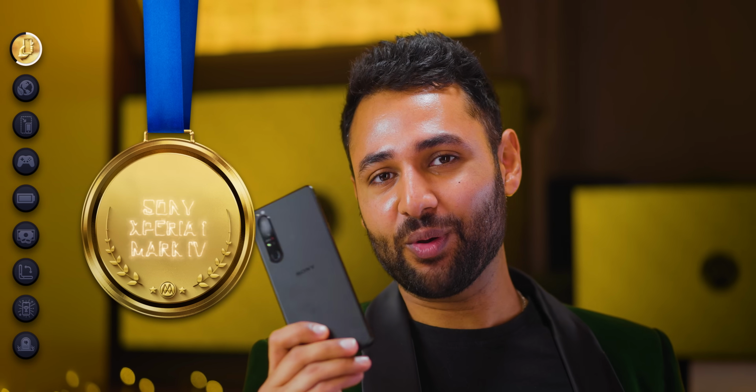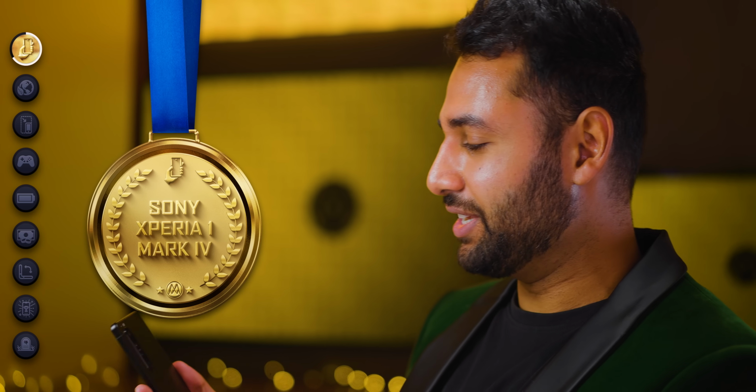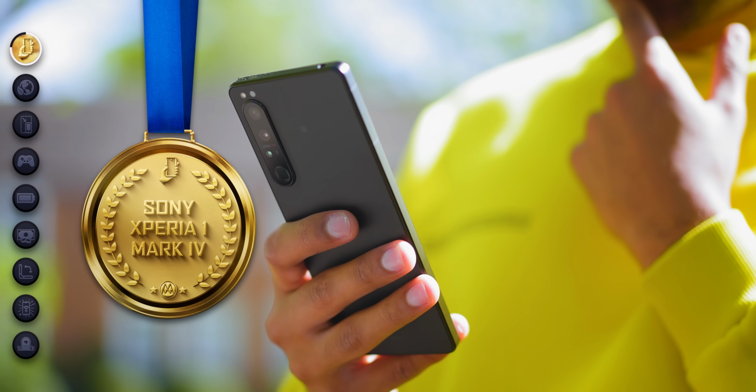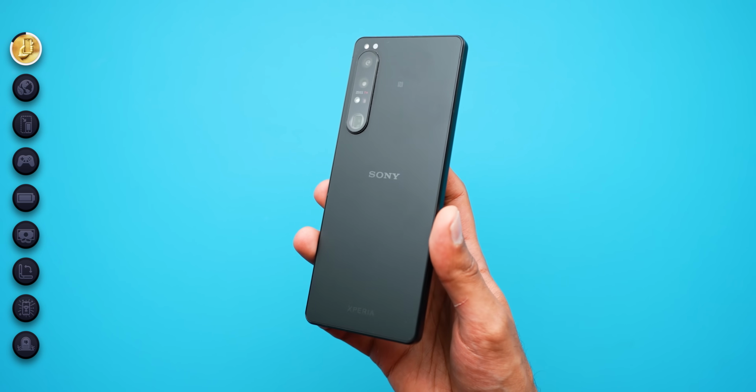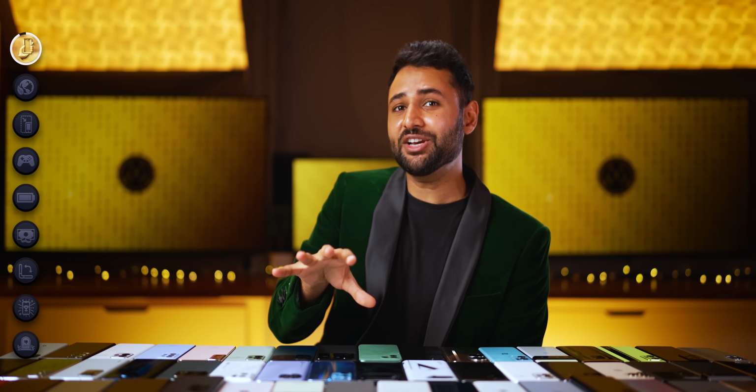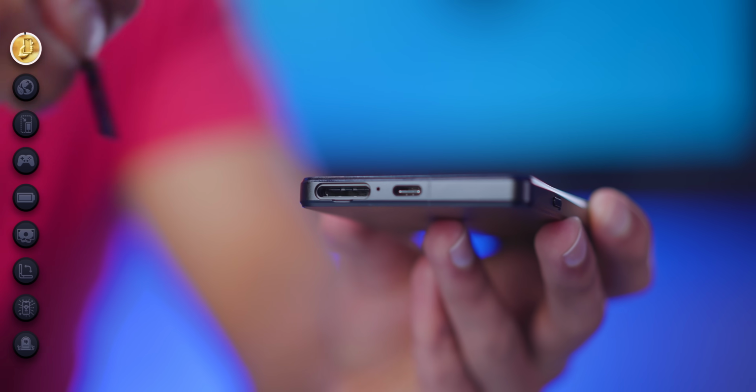Sony's new Xperia 1 Mark IV, from a hardware perspective at least, it's an absolute pleasure. It's narrow enough that it fits perfectly in your palm, it's got a matte finish that says goodbye to fingerprints, a dedicated camera shutter button, and even a SIM card and micro SD card tray that you can access with just your fingers.